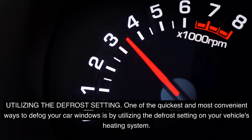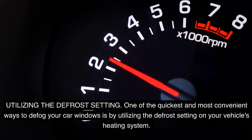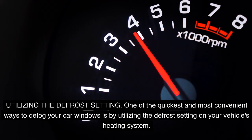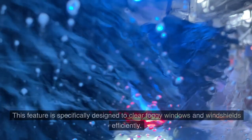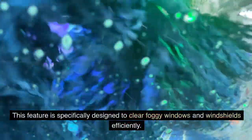Utilizing the defrost setting. One of the quickest and most convenient ways to defog your car windows is by utilizing the defrost setting on your vehicle's heating system. This feature is specifically designed to clear foggy windows and windshields efficiently. Here's how to use it effectively.